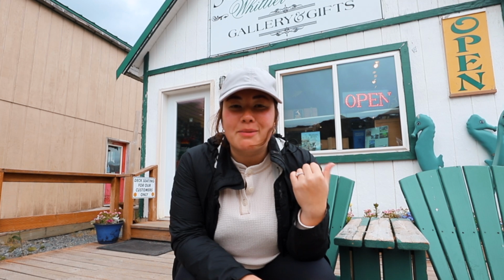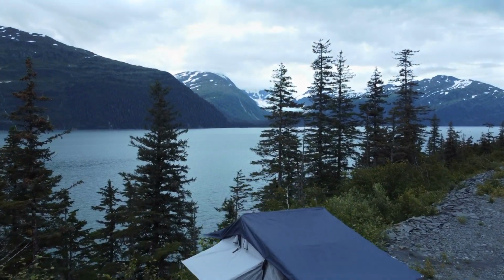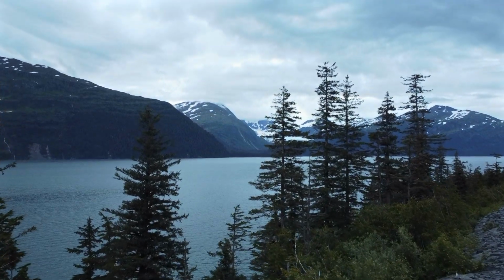We could use the rest of our 48 hours here to spend another night camping, or we could drive the 1 hour back to Anchorage and sleep in our own beds. And as much as we loved waking up to the views of Prince William Sound this morning, our own bed sounds pretty comfy right now.